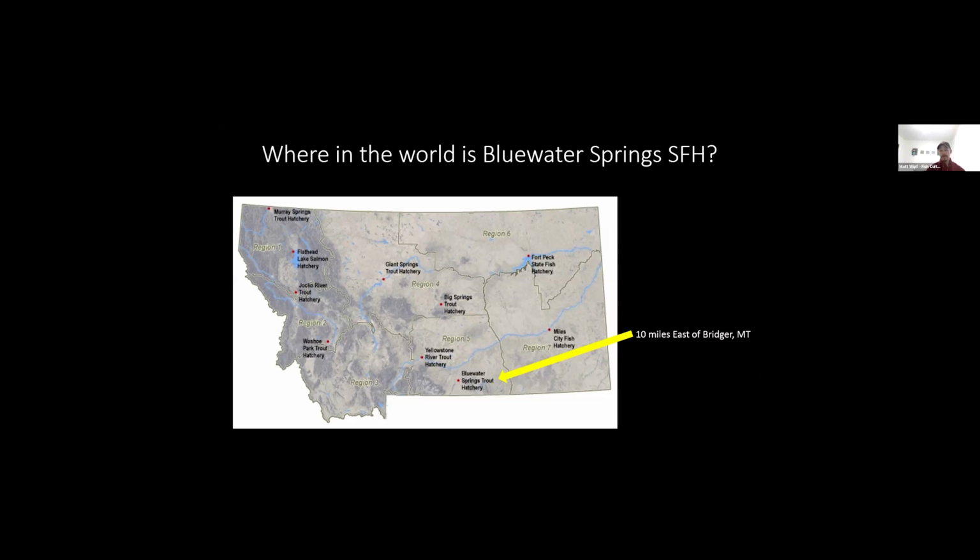Like I said, there are 12 state fish hatcheries that are run by the state of Montana Fish, Wildlife, and Parks. There's two federal hatcheries, and then there's a handful of private facilities.